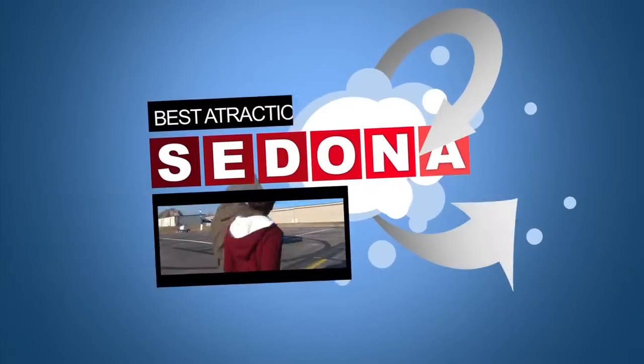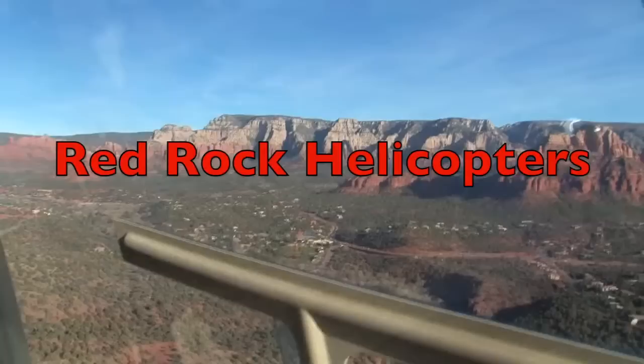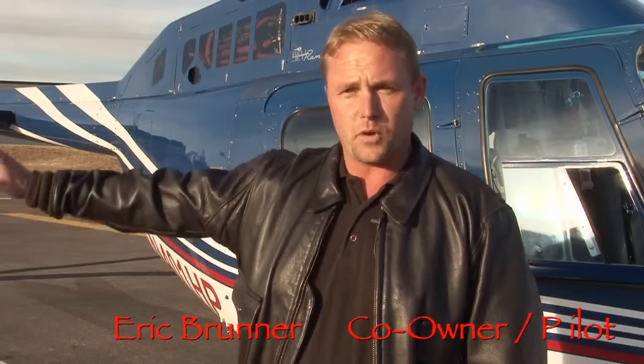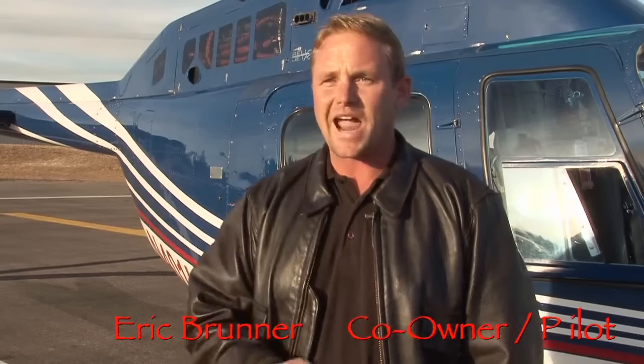Discover the best attractions and tours in Sedona up next. One of the most exhilarating and favorite ways to see Sedona is by air. There's nothing quite like it, and Red Rock Helicopters has been doing it for years. We're operating 2 helicopters here in Sedona full-time. We have a 3rd on standby. Primarily, we operate back in Boynton Canyon, Long Canyon, Secret Canyon, areas that you would not be able to access any other way but by helicopter.